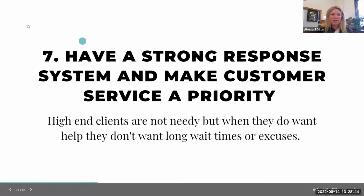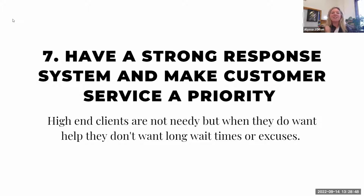Okay. Number 7, this is important. Have a strong response system and make customer service a priority. High-end clients are not needy. In fact, they're probably going to be some of your easiest clients you ever have. But when they want help, they don't want long wait times or excuses. Have a strong response system.